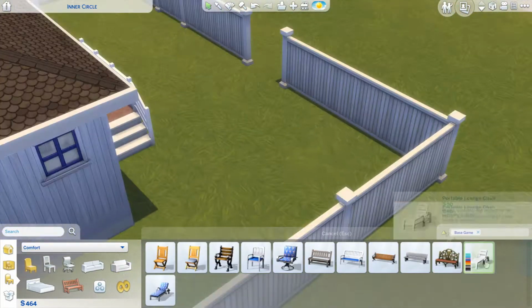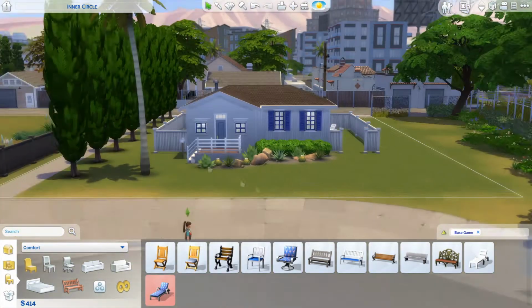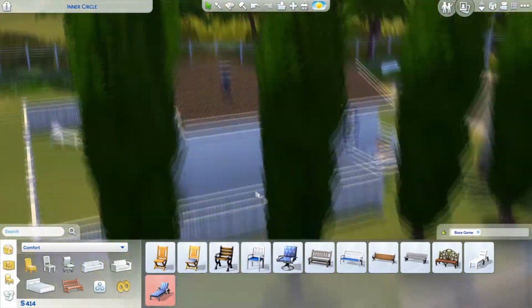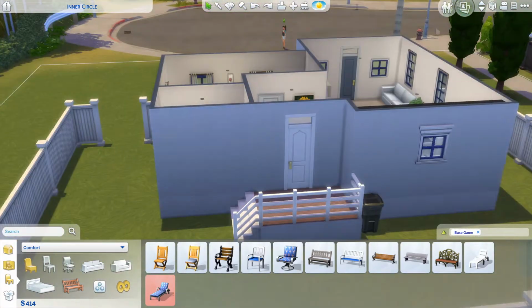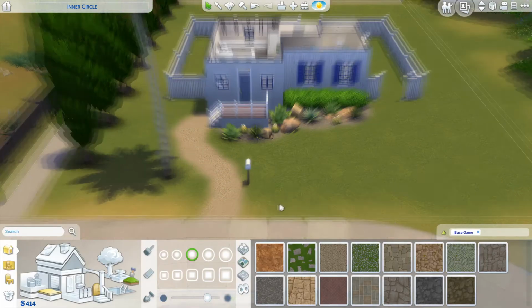I should have used some terrain paint out back to make it look like concrete, because that is super accurate, to make it just look like it's concrete. Because that's what a lot of backyards are like in Southern California. To be real, just gonna put that out there. Okay, so I am getting to the end of the build.